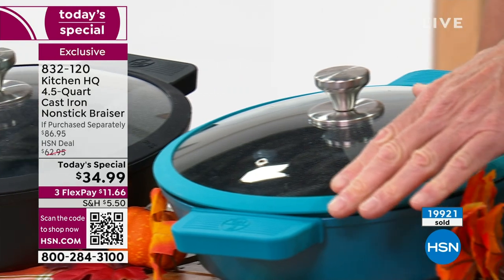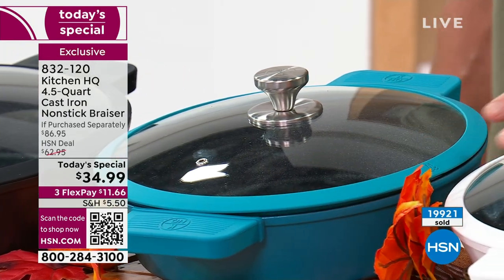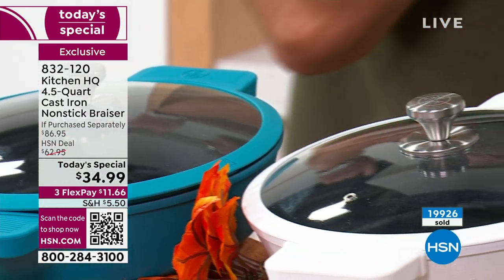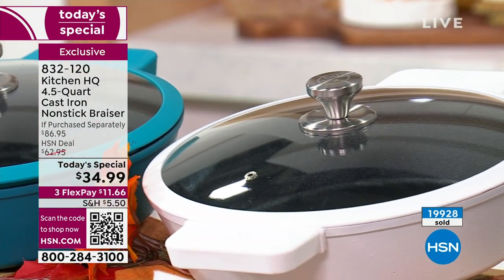Great color. Hey guys, we're approaching 20,000. Crazy. Get this home. And you know what's great too, Chef? Yeah. This is the best time of year to get it. We are in September. Yep.